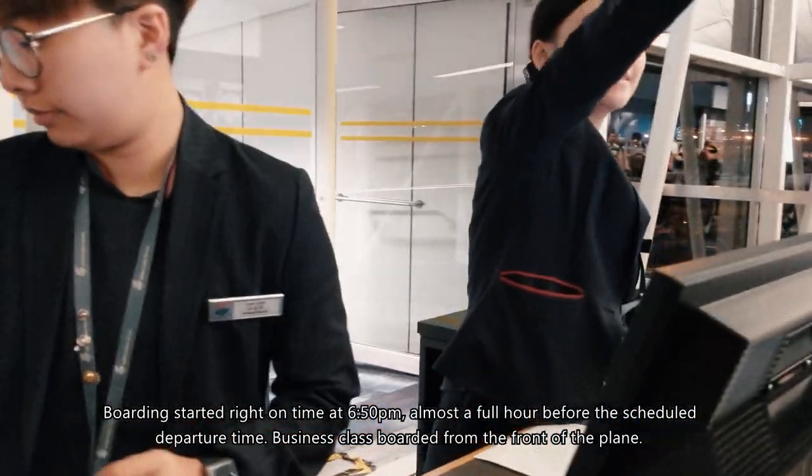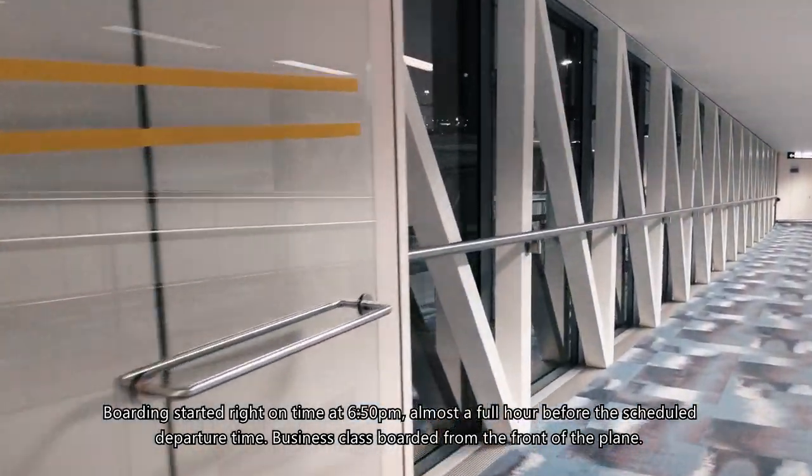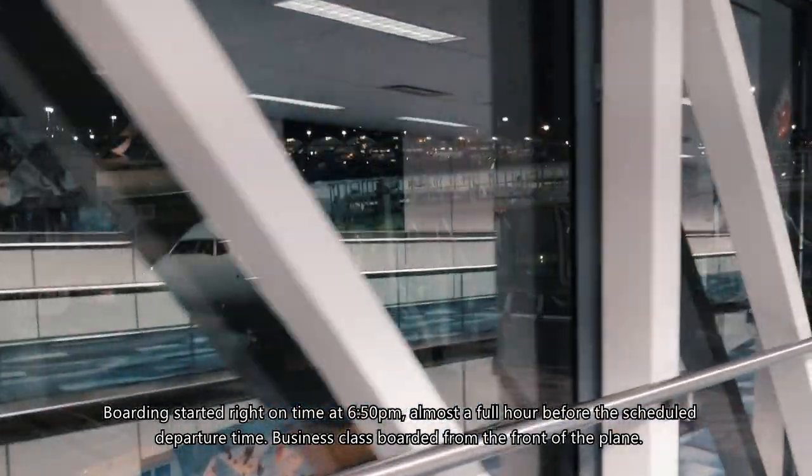Boarding started right on time at 6:50 PM, almost a full hour before the scheduled departure time. Business class boarded from the front of the plane.